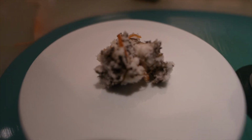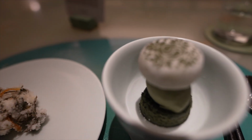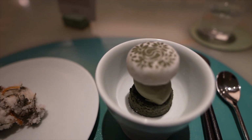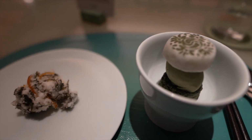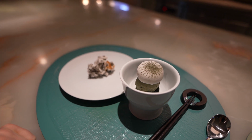So mugwort is a Korean fern. They made a dessert out of this with mugwort ice cream, rice cake with orange and mugwort, mochi ice cream with mugwort. It was sticky, fresh, spring tasting, almost Christmas-like.